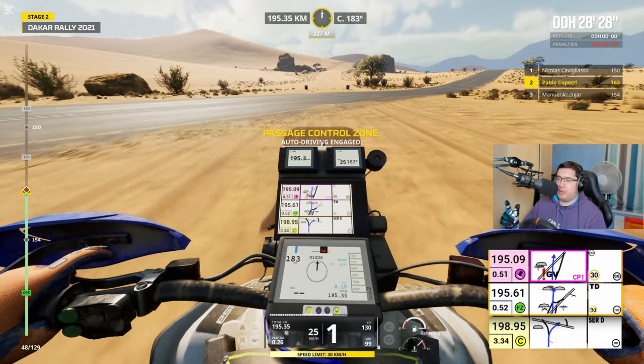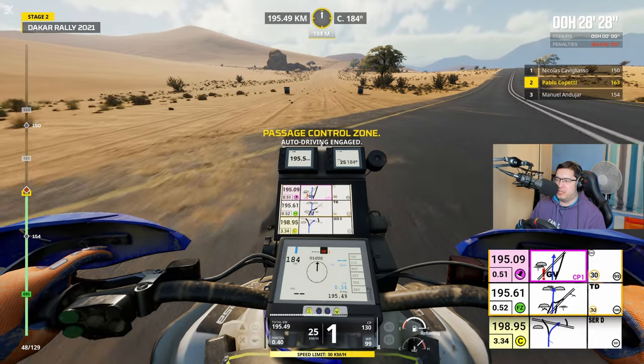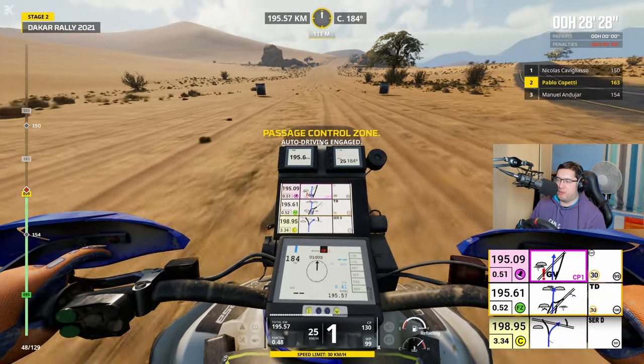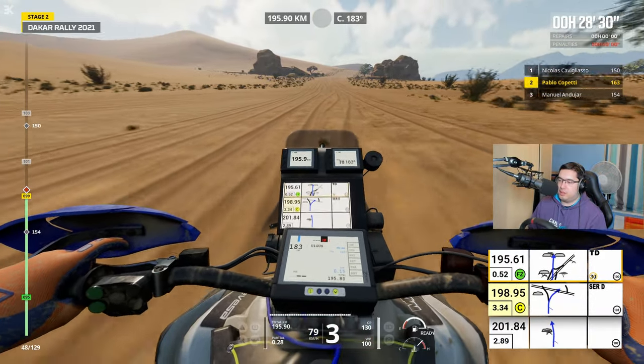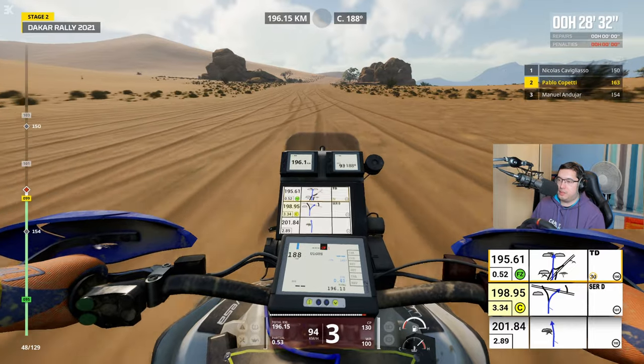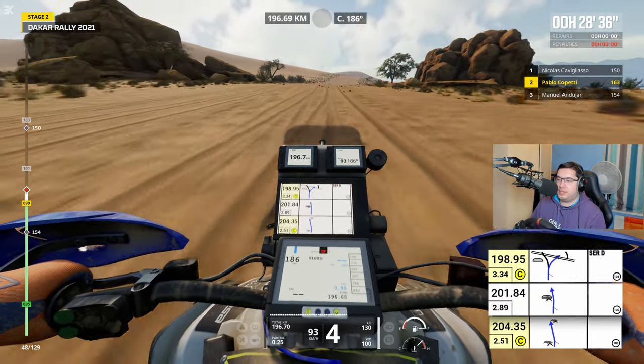We might have a time penalty as well from taking the waypoint in a different order, but it hasn't updated the penalties. It hasn't said anything, even though it said like a 3-minute penalty. So yeah, don't know what's happening there. So we're just going straight ahead.